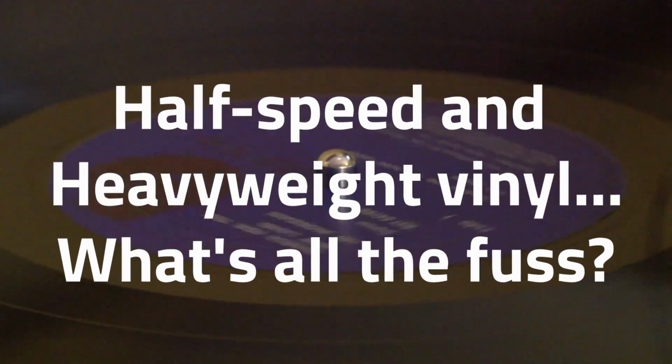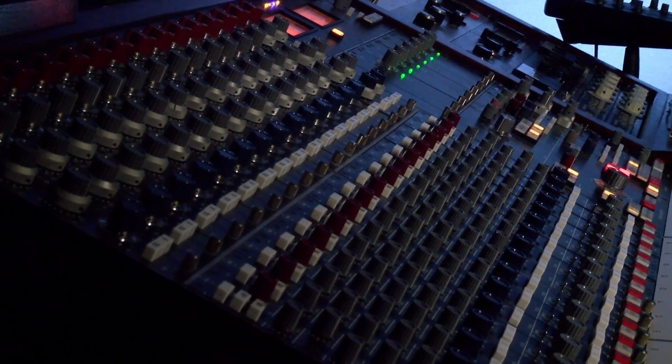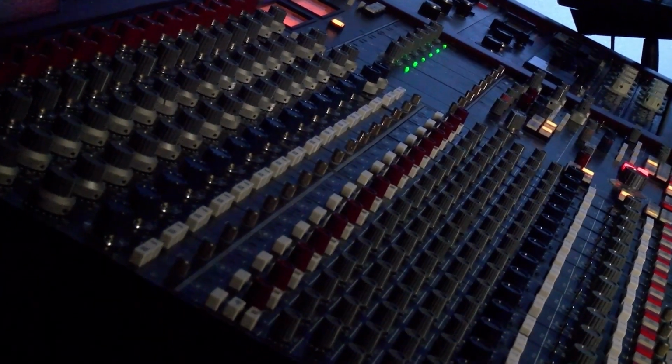Both have enormous benefits, and half speed is a major one. It's been going on for a long, long time now, but it's a very simple process. It's more time consuming, exactly twice as long, funnily enough, because it's at half speed. And so it's a bit costlier to do. But the benefits are enormous, and it's a very simple thing.